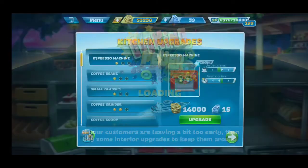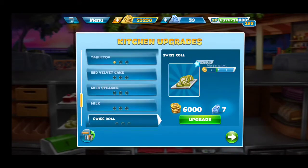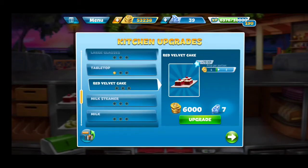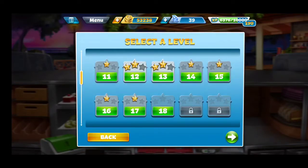Over in our kitchen upgrades, I was able to unlock a new thing, which would be the Swiss roll. Another side dish that is similar to the red velvet cake. Alright, and I got up to level 18 last time I was here before I failed. For this video, we are on level 12. Let's go.